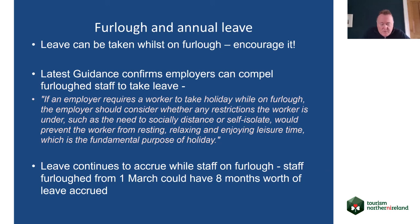One of the main concerns for employers was the fact that people who are off on furlough leave would have a considerable amount of leave accrued during their period of furlough, which means that by the end of the furlough period, they could have something like 20 odd days accrued and have been unable to use it. So the guidance has confirmed that leave can be taken while on furlough, and it should be encouraged in my view, because you don't want employees coming back with considerable amount of leave entitlement accrued that needs to be used up in a short period of time.